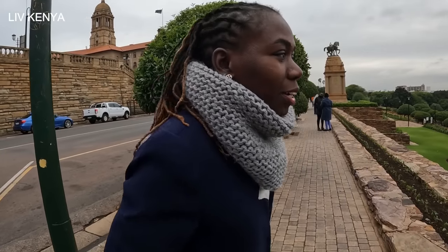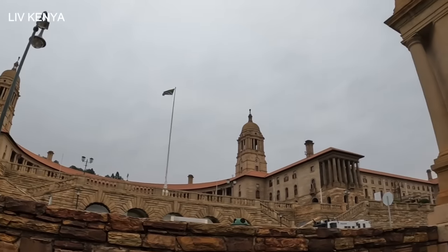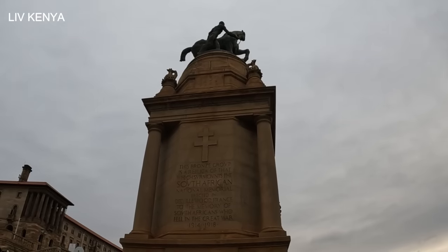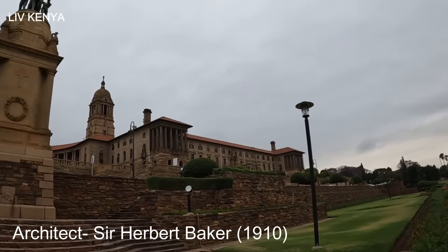So it's confirmed, it's the parliament, and the public are not allowed inside, but you are allowed to go down there where there is the statue of Mandela. So there is the parliament, you can see, to the memory of South Africans who fell in the Great War. You can see the building better here. You can see the entire building.